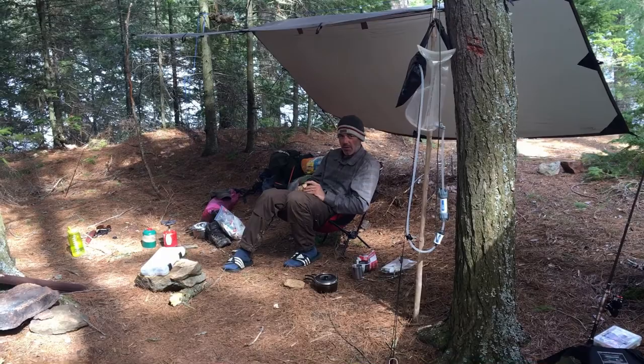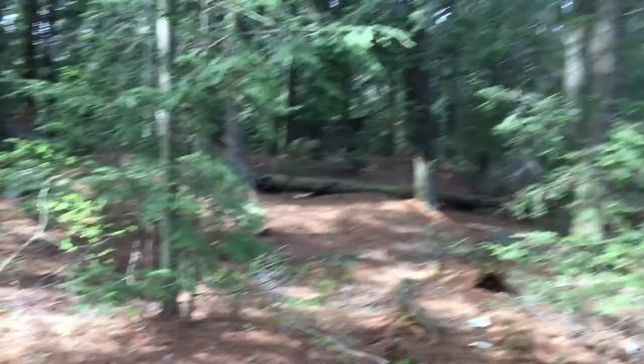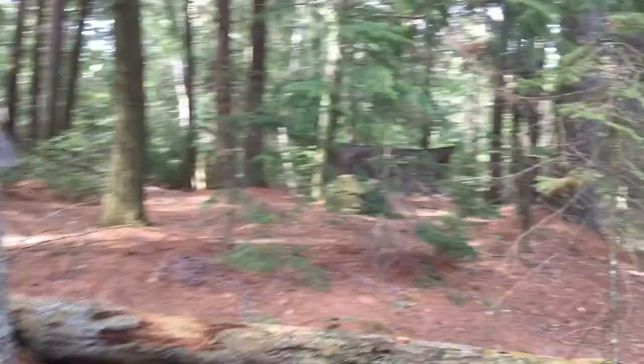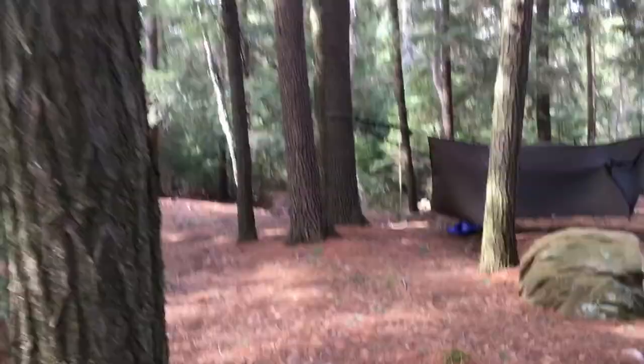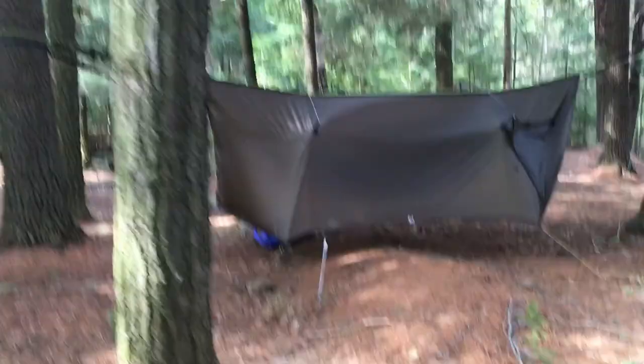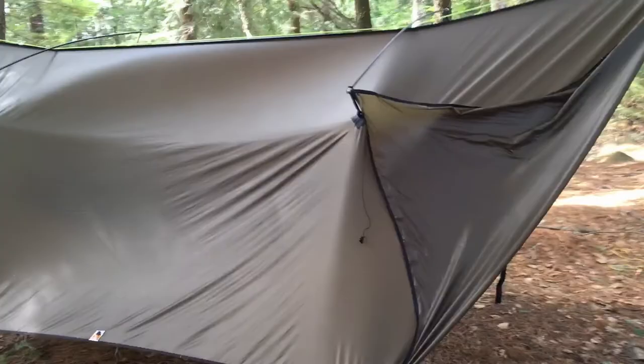Marc with his custom pipe. And all of our stuff all over the place. Lots of hammock opportunities on this site. Marc set up back there. Here's my setup. Kind of set up the tarp on an angle so that this side blocks the wind. And you come in. And into the hammock.